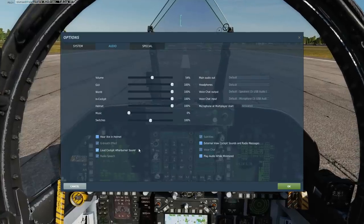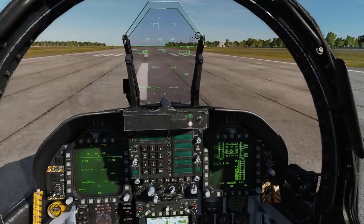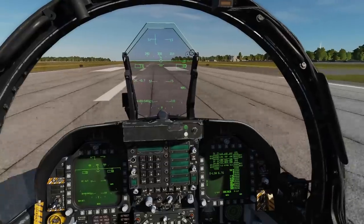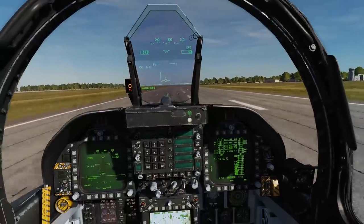Loud cockpit afterburner sound. Set your faces to stun. Power on. Wait for the spool. There it is. There it is. That big bone-crunching afterburner. Now it's a cool plane. Now I'm going to start flying the goddamn thing. They made it less nerdy and more cool.